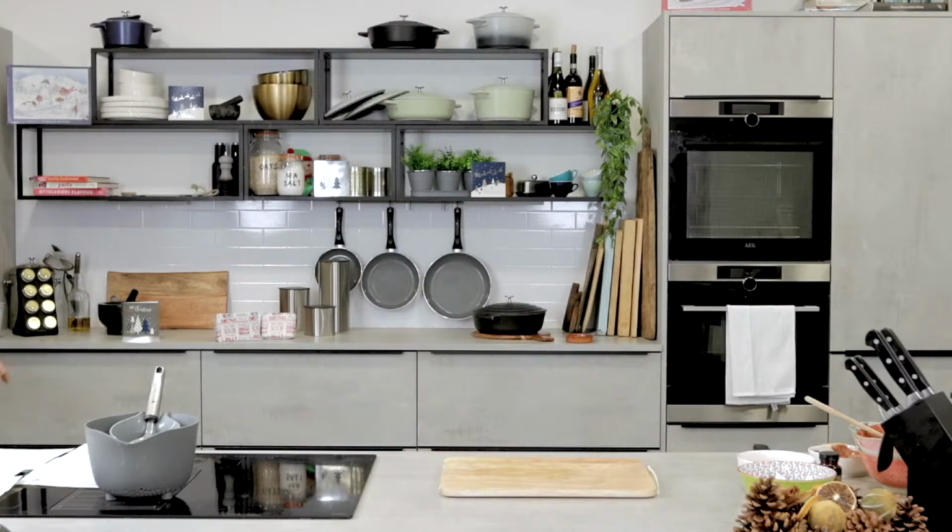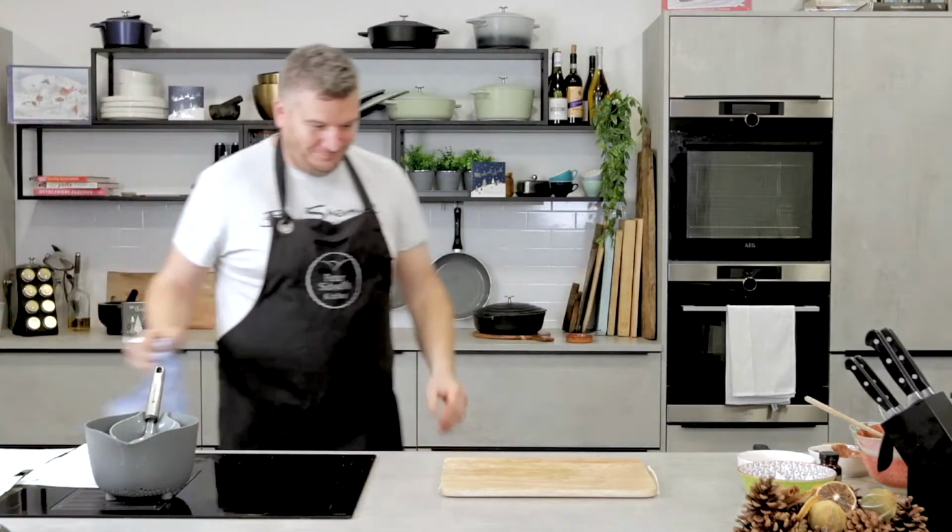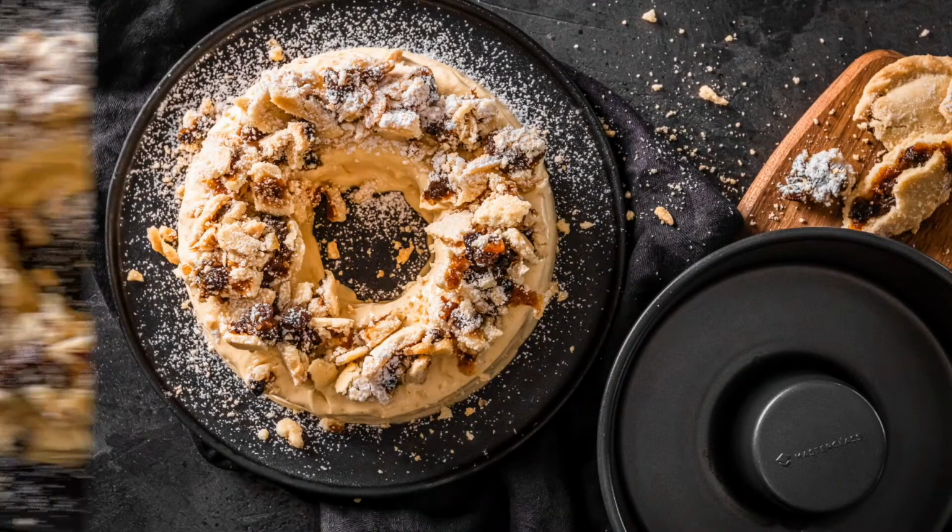Emily, it will not be long. I promise. Right. Now, it's time to show you how to make an amazing clementine and mince pie parfait.